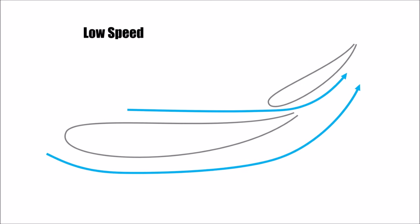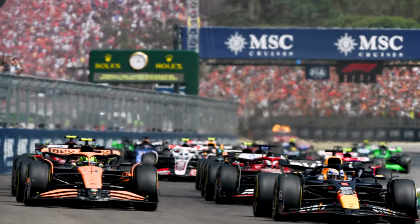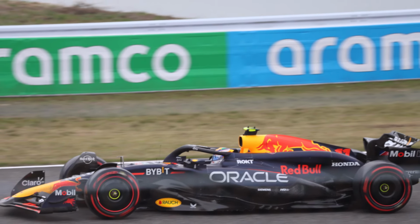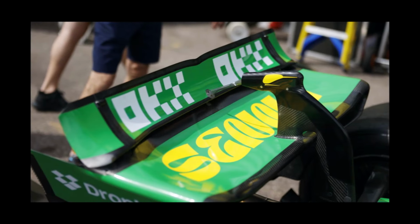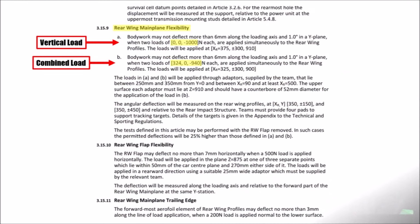To be clear, everything is flexing, nothing is infinitely stiff. But teams were intentionally using a few layers less carbon in some areas to reach a certain movement at higher speeds, and the FIA was catching up with stricter flexibility tests. First, they only tested in vertical direction, and wings were fine, but still moved on the track. Now, they also test with a combined load in longitudinal and vertical direction.